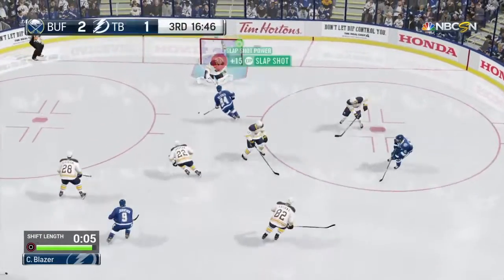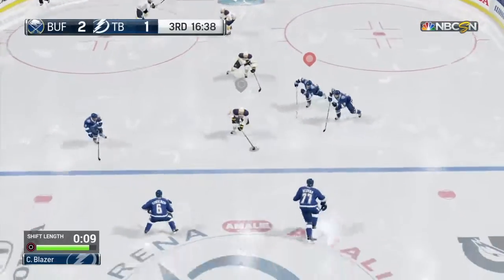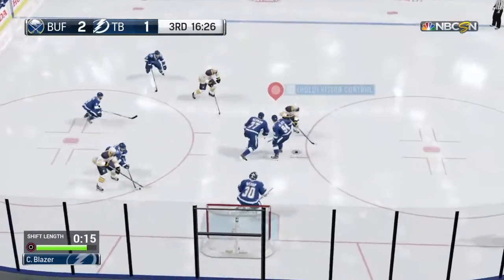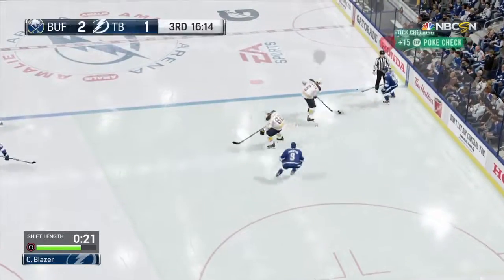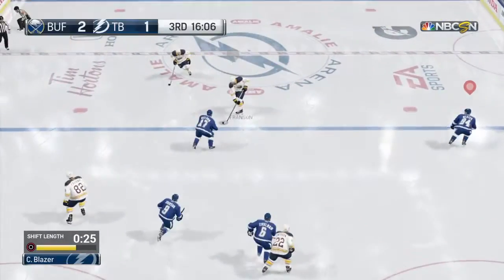Oh, pass to the slot by Kalorn, and it just goes wide. We need to tie up this game. And up to Larson. Larson skates down the middle to Gergensen. Gergensen, trade rumors going around about him. Whoa, and a good defensive play there by Blazer, but it goes back to Foligno. Poke check by Blazer, but he can't get the puck. It goes up to Franzen to Gergensen. Good play by the defense.